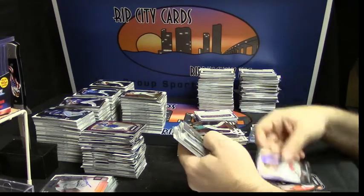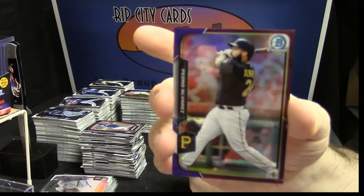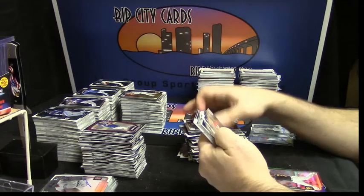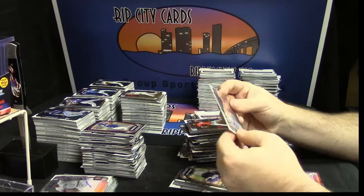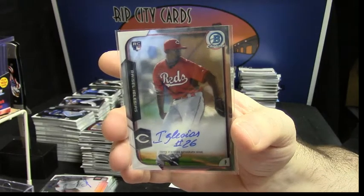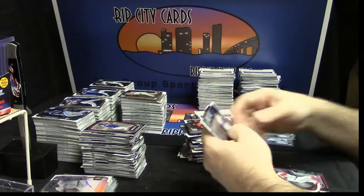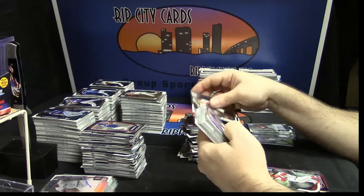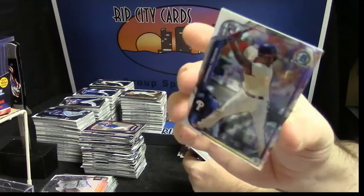Francisco Lindor Mini for the Indians. A little purple action. 234250. Pedro Alvarez for the Pirates. For the Cincinnati Reds, he is number 26, Rafael Iglesias, base auto for the Reds. Hunter Renfro updates Padres, Bryce Harper die cut Nationals. Henry Owens, Mini for the Red Sox. 499 out of 499. Mikhail Franco for the Phillies.